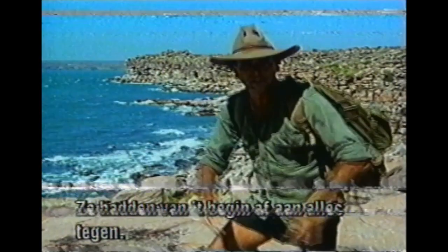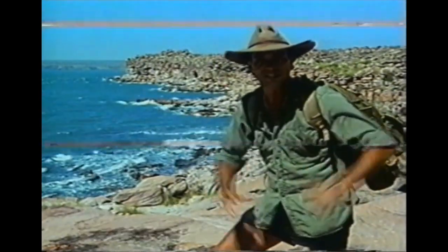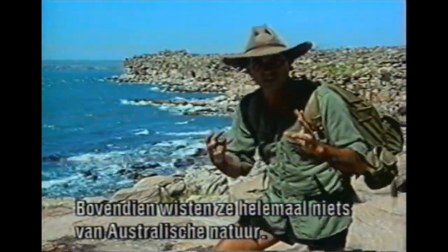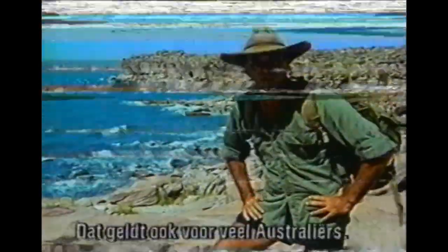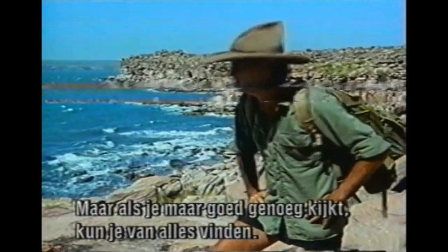From the minute they first arrived here, the odds were stacked against them. As you can see, it's a pretty wild and woolly coastline. It's also one of the most isolated areas in the Australian mainland. Because they were Germans, they had no idea of what the Australian environment was all about. Mind you, these old Australians don't know much either. But when you get down and look at it closely enough, this is what you can find.